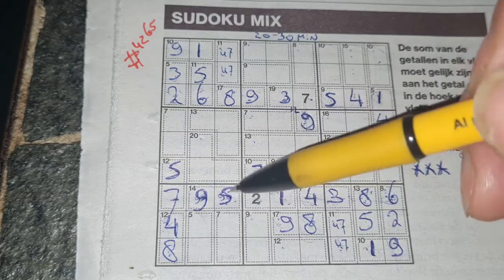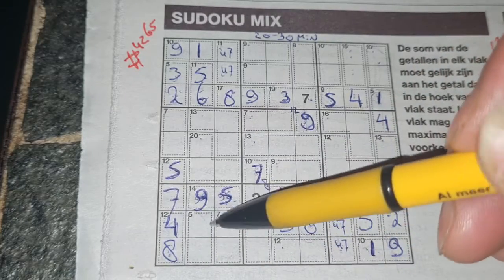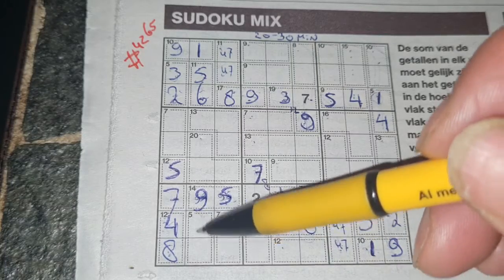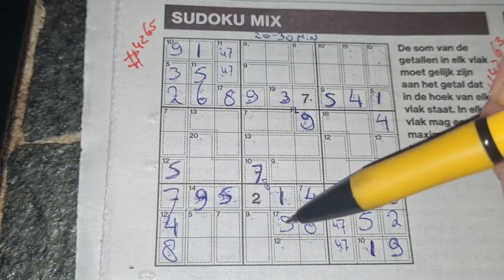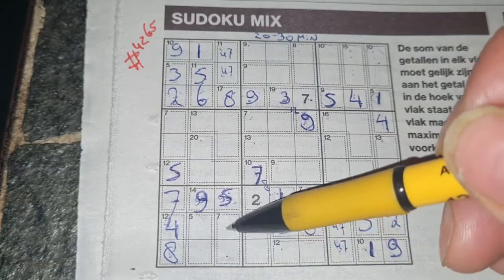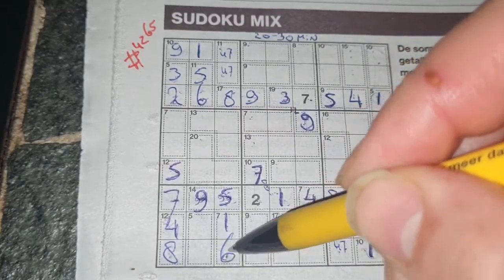Alright. One of the missing numbers in this big square is the number 6. Well, I cannot place number 6 in the box of 5, of course. Otherwise, the combination will be 6 minus 1. Minus 1 is not allowed. So the 6 should be in the box of 7. The combination will be 6 plus 1. We have a 1 there, no 1 there. 1 should be here, and the 6 goes there.